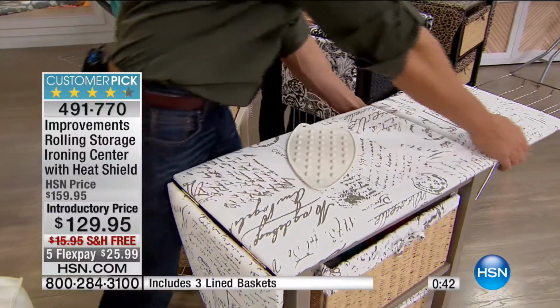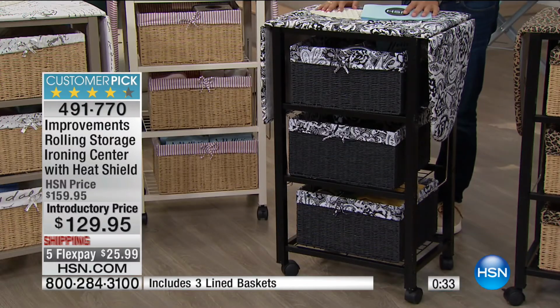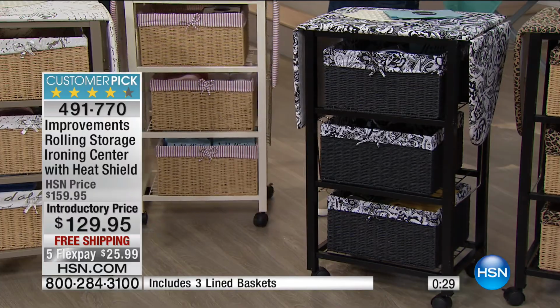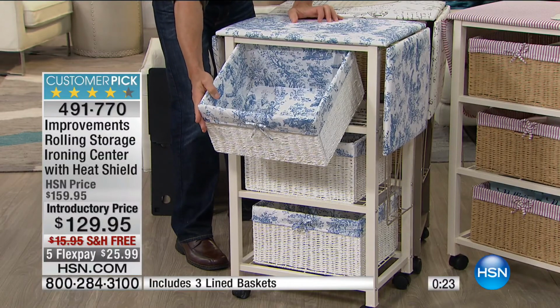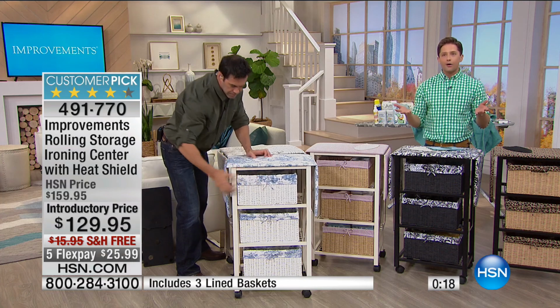Okay, so our black paisley is our best seller now that our floral is officially sold out. So I wanted to give you a chance to take a close look at it right here. And then that blue toile is going to be our next one to sell out. So we wanted to really give you a tour. I think you understand what this product is. I want you to just take a visual look-see at what you are bringing into your home as a practical, functional solution to move around the home.